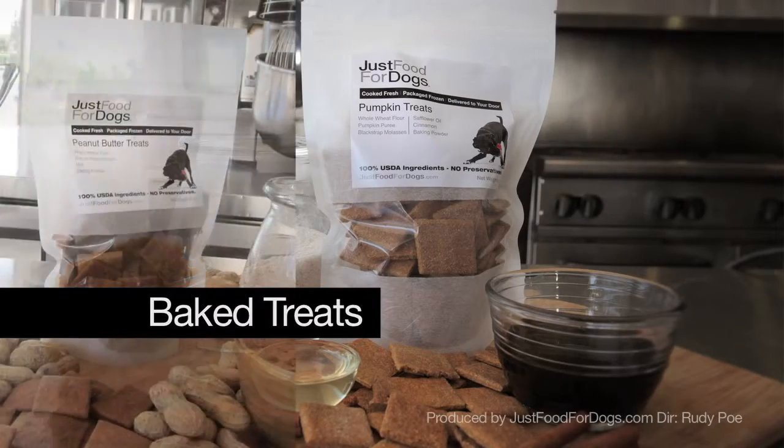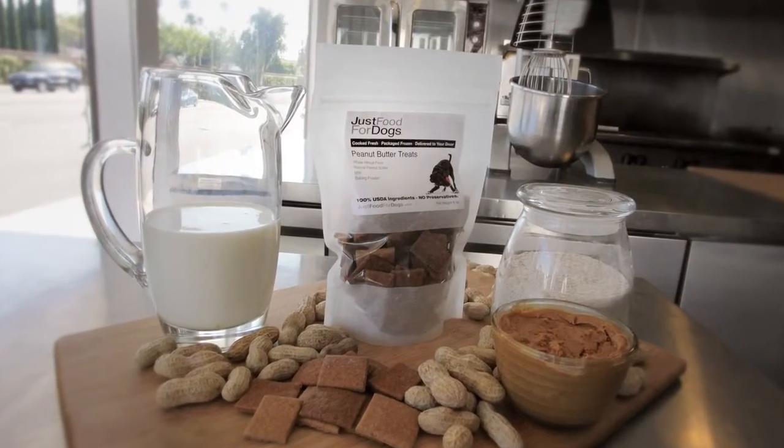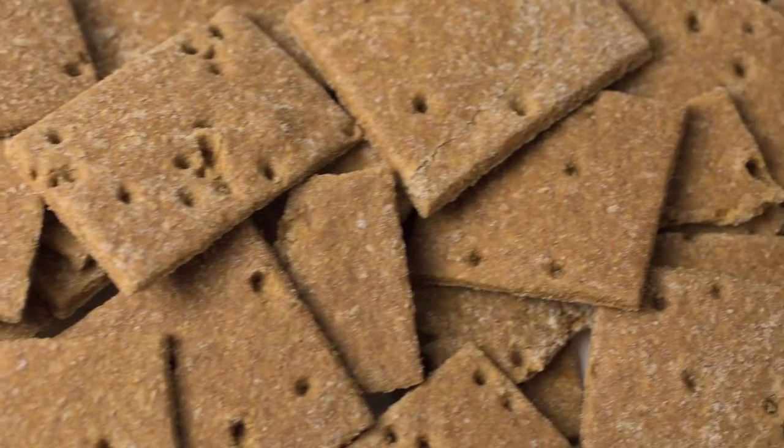Our baked treats are the original recipes that everybody loves. For example, the peanut butter comes in a glass jar. It's the high-end peanut butter that humans would eat. There's no added sugar, and it tastes great. What dog doesn't love peanut butter?